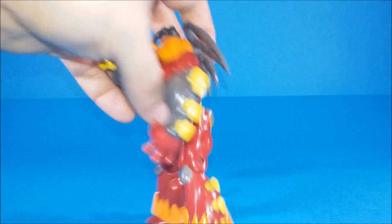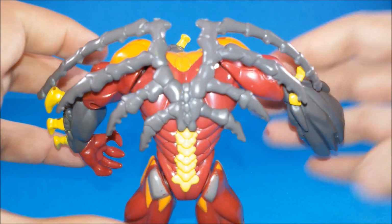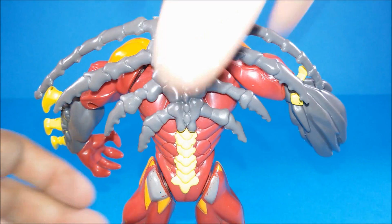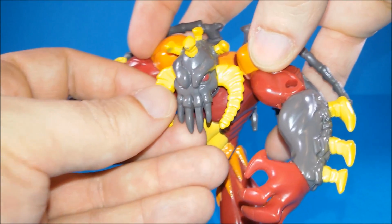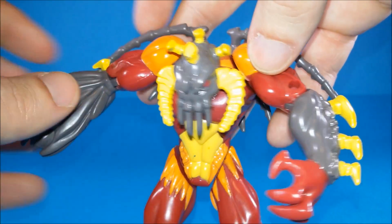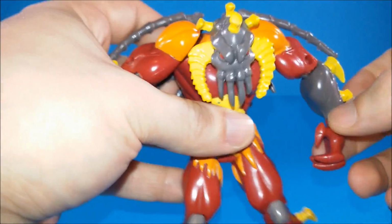Back here we can see some weird wings. They look like they're made of bones, but actually it might be solidified lava. These square butt cheeks were a trademark in the Gormiti line. His face looks mean and horrible. I really like it.